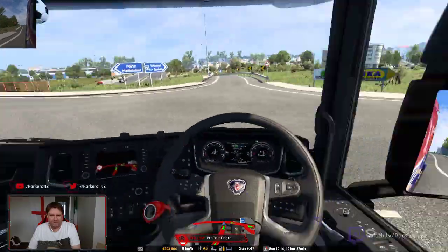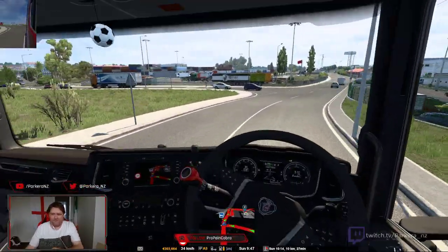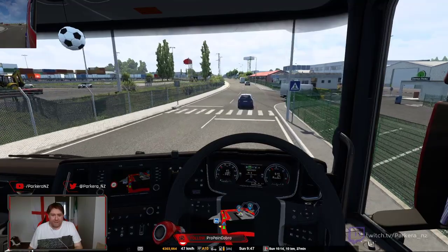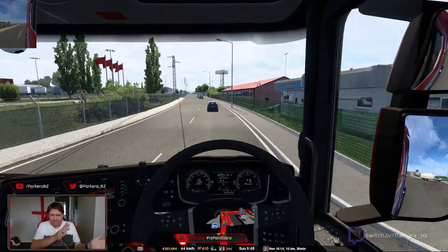camera covering it, and that's because of my other profile that he was using for ETS. If everything was on that side.